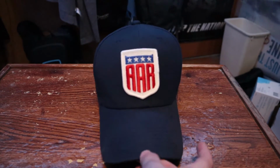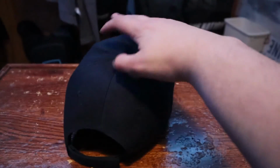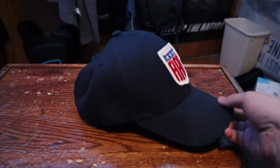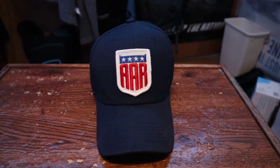I personally prefer Velcro enclosures on hats with how my hair grows and everything like that. I like to be able to adjust it on the fly and be able to make those changes if I need to. So, there's that. But I made a very, very simple All-American Racers hat.